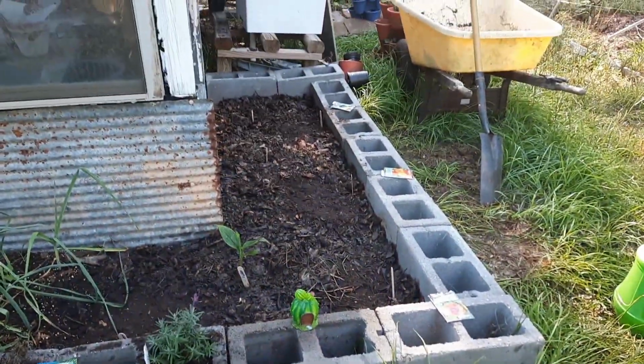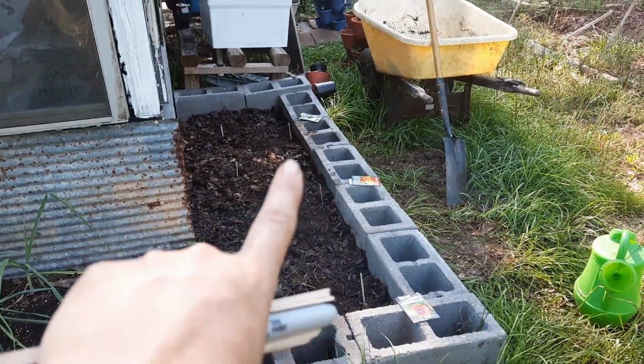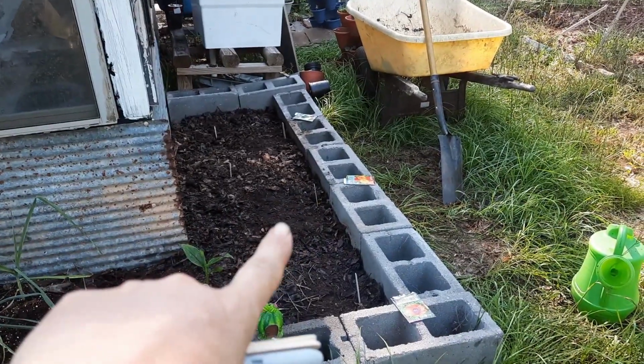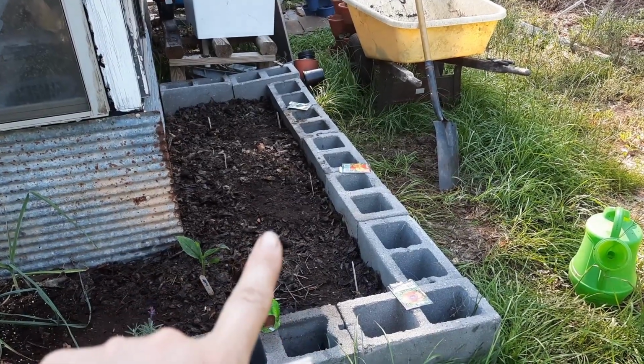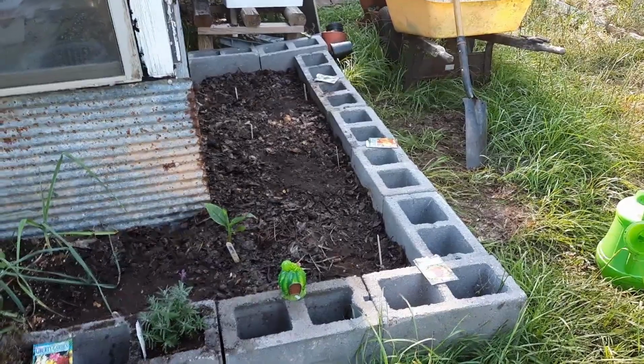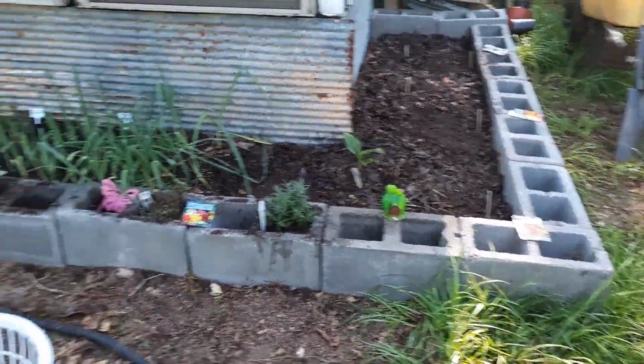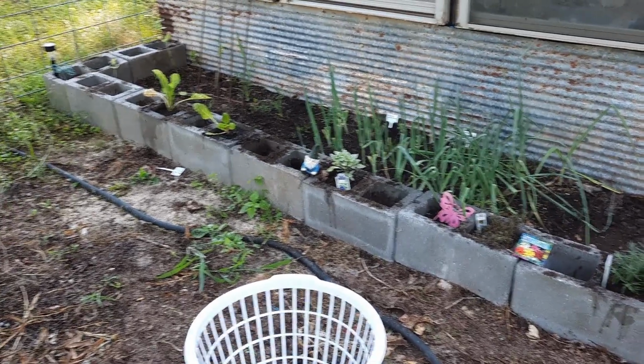Can you see what I did? So, I never did show y'all when I pulled up the rest of the potatoes, but I got another small harvest, and then I got an idea of something to do with the rest of my concrete blocks. So you can see I extended my little bed.